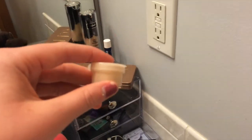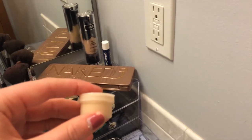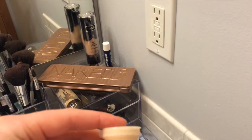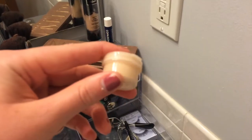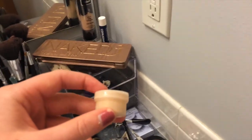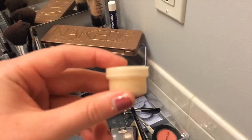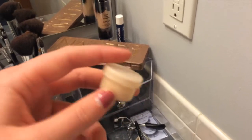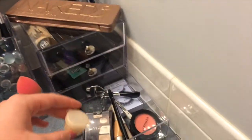Then I have this sample right here from Sephora. It is the Makeup Forever HD Foundation. There you go. That's what it is. I really like it. It's kind of like a Fit Me foundation, because it's very light and it's really good for when you're having really good skin days. But other than that, my go-to foundation is definitely the Revlon 24 Hours.